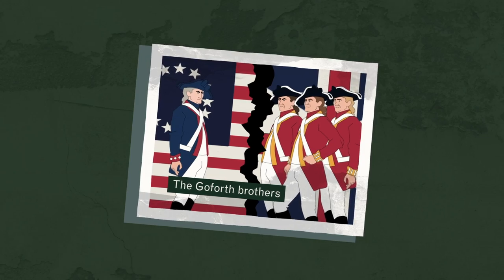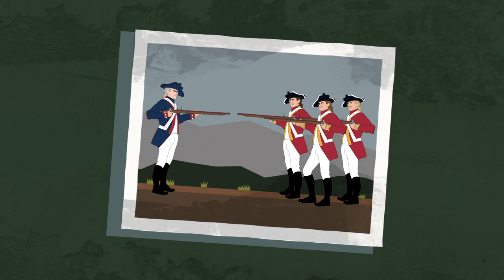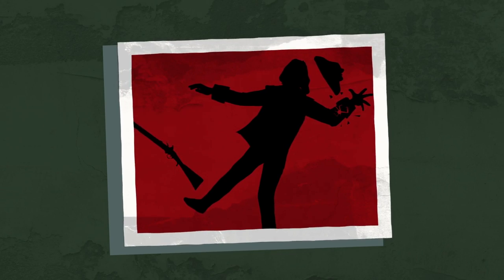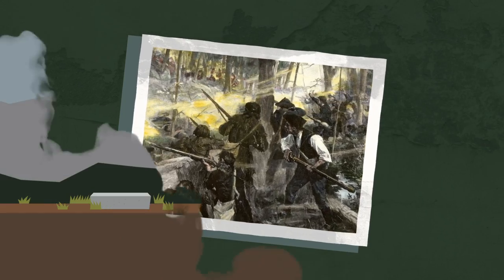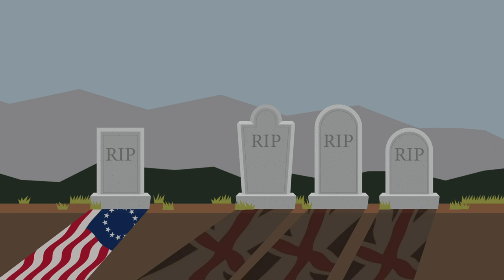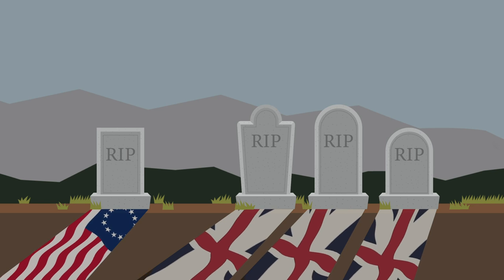Of the four Goforth brothers from North Carolina, three fought for a loyalist militia while the fourth was a committed patriot. We don't know what made them take sides in the way they did, but we know that they ended up fighting each other at the bloody Battle of Kings Mountain, and not one of them survived. The brothers' deaths are a stark example of a conflict that was a fight for liberty and self-determination, and at the same time, a bitter civil war over the very idea of independence.